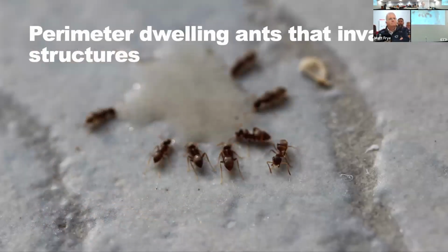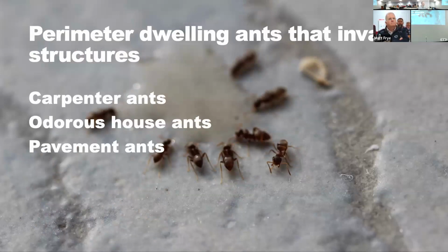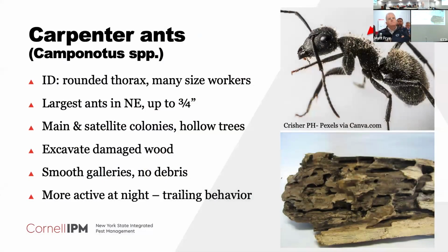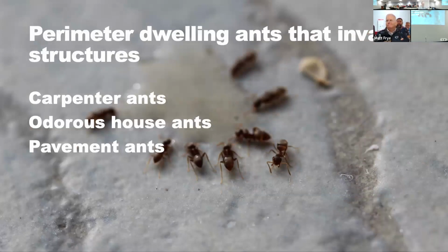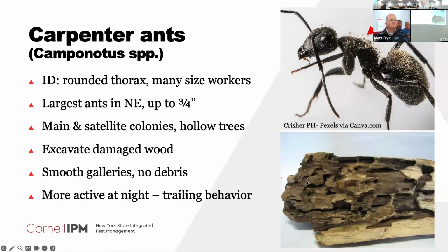All right, so perimeter dwelling ants that invade structures. I'm just going to cover carpenter ants, the odorous house ant, which is America's number one pest problem, and then pavement ants. And these right here are our docile little odorous house ants. They're kind of cute. We'll talk about carpenter ants first.